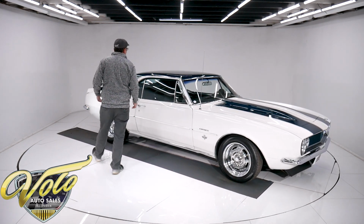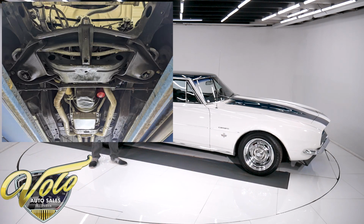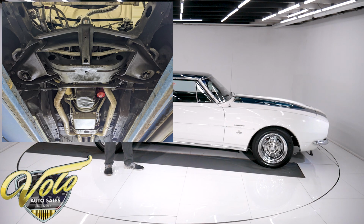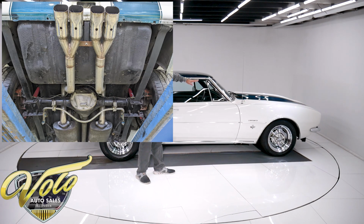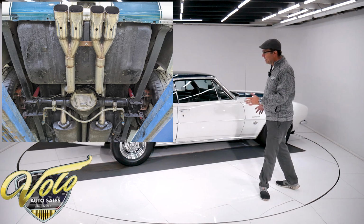Okay, so in '03, when the car was restored, all the suspension was rebuilt, replaced, bushings, ball joints, all that good stuff was redone. It does have frame connectors tying the front to the back. It has front and rear sway bars. It's been lowered. It has Edelbrock gas shocks, so it has some nice upgrades.